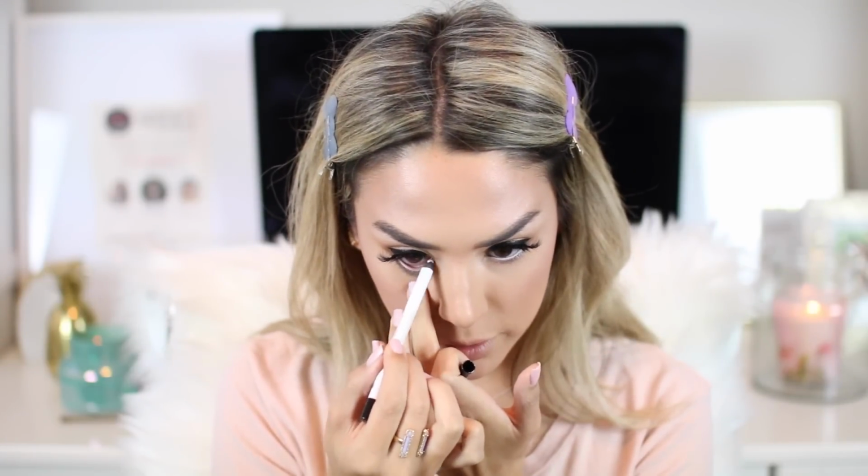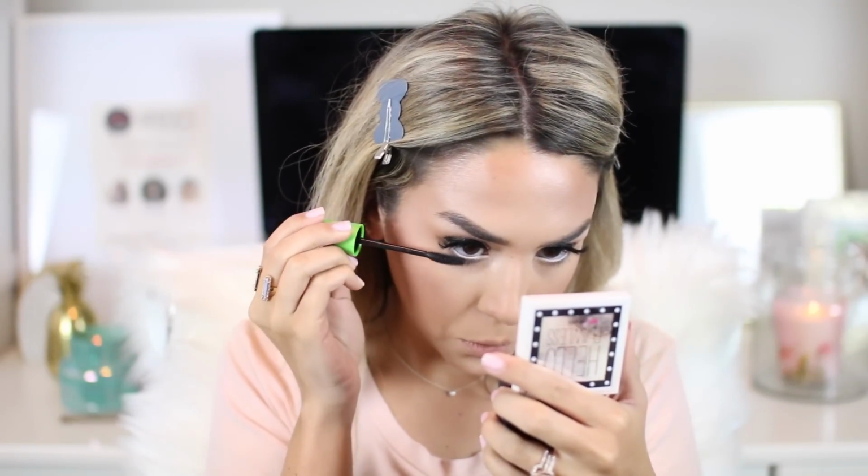So. Okay, let's do the white in the lash line. This is a pretty bold look, so you could do a skin colored one if you didn't want to go all out with the white. Okay, and then I'm going to do a little bit of my mascara. Alright, so we're almost done.